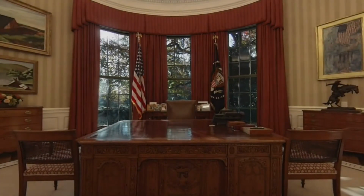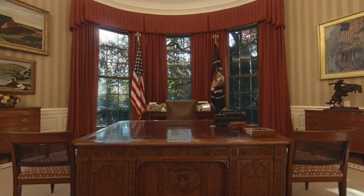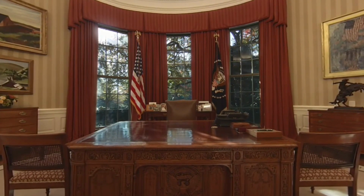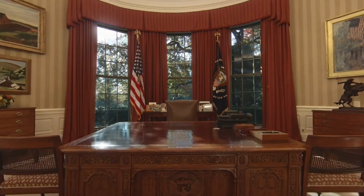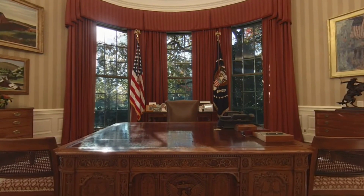The Oval Office is the President's primary workspace and is located in the West Wing of the White House. The room features a large desk, many comfortable chairs, and a collection of important historical artifacts and memorabilia. The Oval Office is where the President meets with their advisors and makes many important decisions that impact the country.